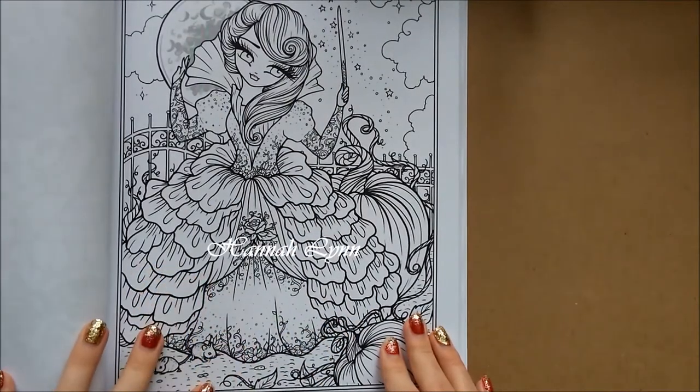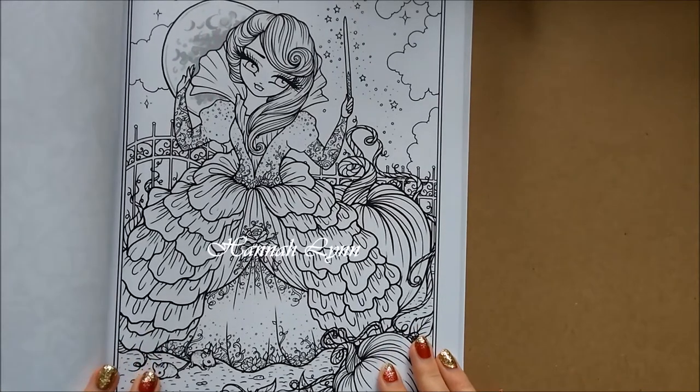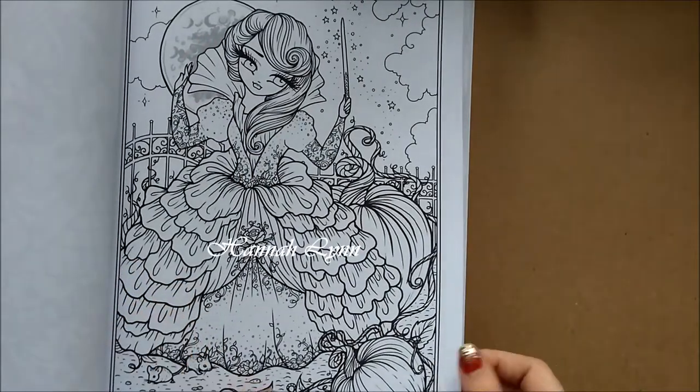And this is the Fairy Godmother from Cinderella. Absolutely gorgeous. I cannot wait to color that dress, and I love how Hannah put a little bit of grayscale shading in the moon because I know a lot of us struggle with moons.